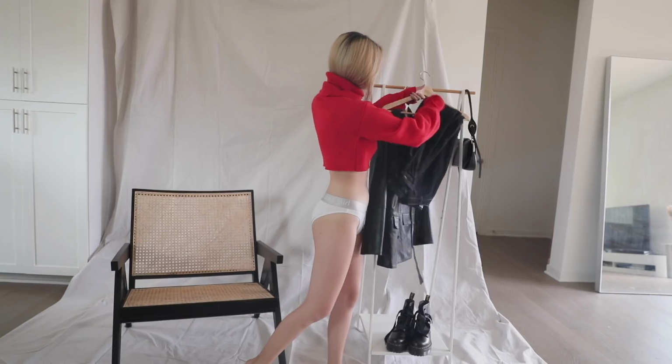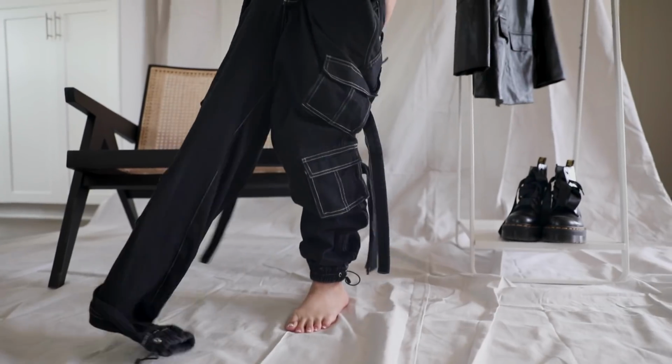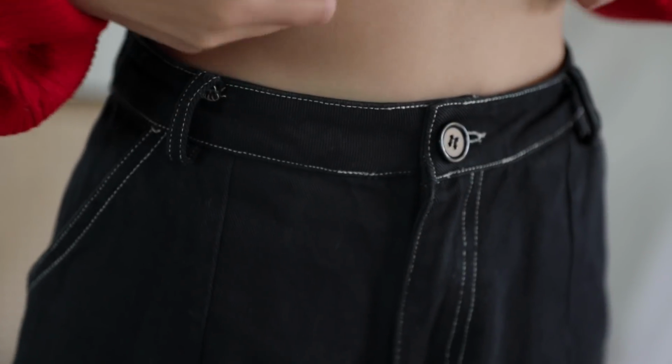I also got this in Japan from Bubbles a couple years back. I love the white trim work on this. It just looks a lot more edgy with the white trim work, and then it also has an elastic bottom so that gives my pant a little bit of that balloon silhouette, which I really like.